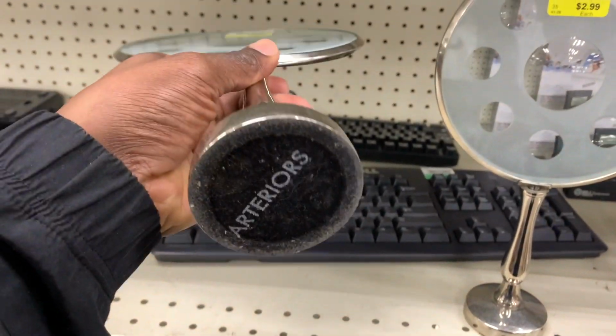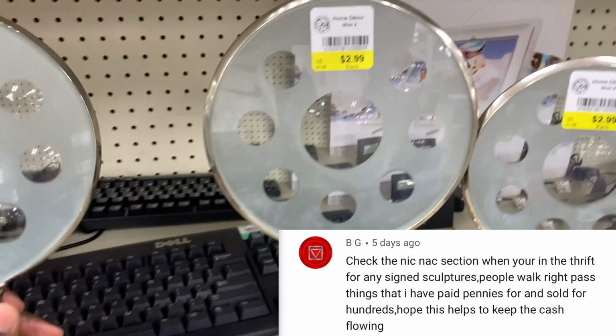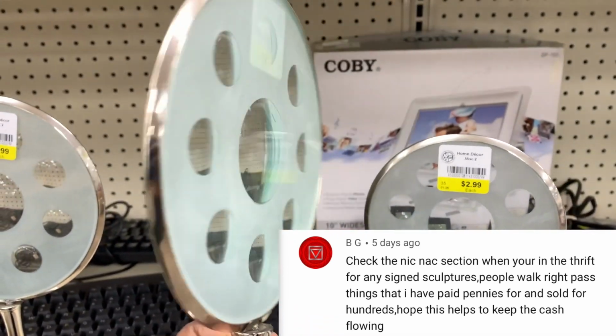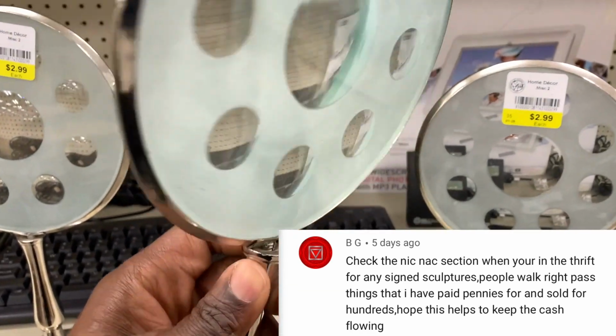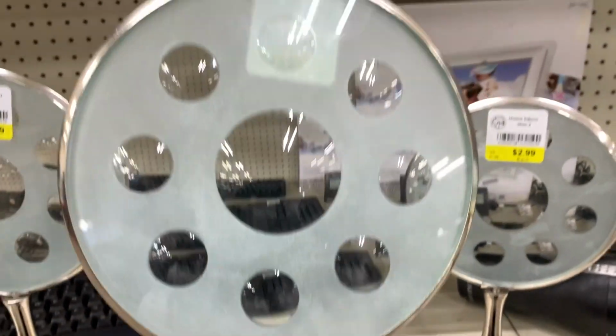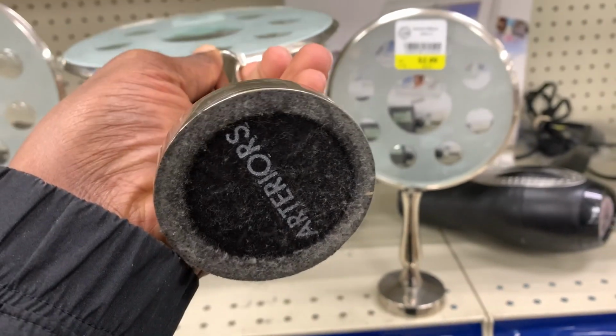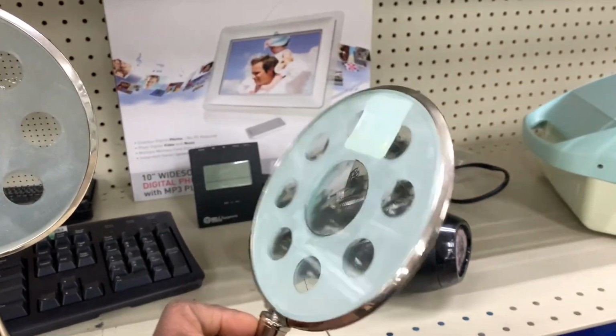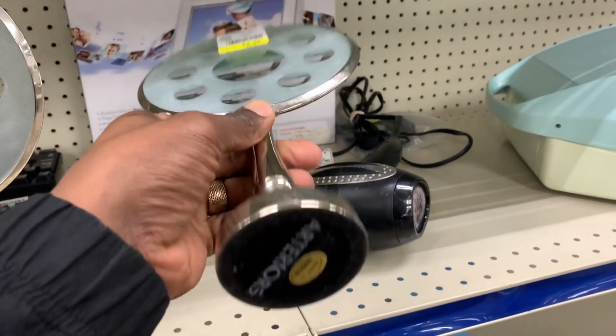Now this one was insane. Now shout out to BG. He definitely told me just start spending some more time in some of the knickknack sections of these thrift stores, and they actually had this in the home decor section. Now this brand is called Arteriors, and after checking the comps on these, I was amazed. I was completely blown away because I actually really did like this.